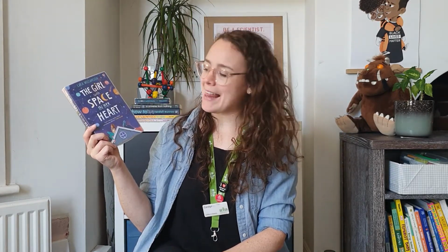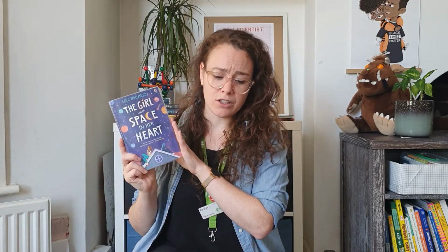The next book is The Girl with Space in Her Heart by Laura Williamson, and this is about Mabel, who knows a lot about the stars, and she uses her knowledge of space to come to an understanding about the world around her. She uses a lot of metaphors related to space to understand and navigate her relationships and her experiences, because Mabel also has a lot of anxiety. This book deals with depression and divorce and bullying, and how a young person makes sense of all these tough issues. But again, it's another real heartwarming story.